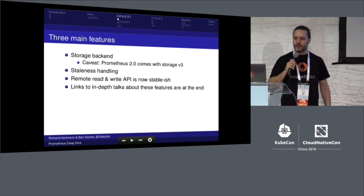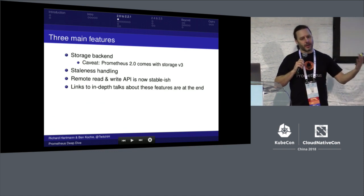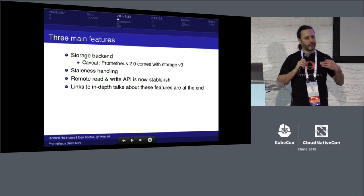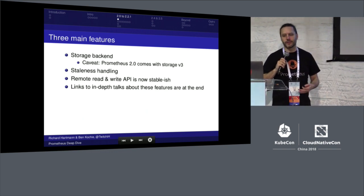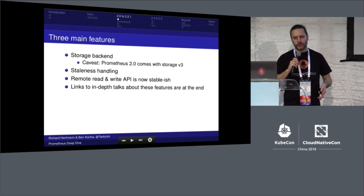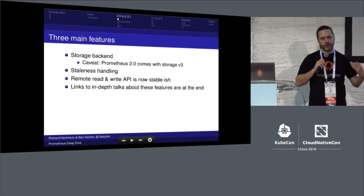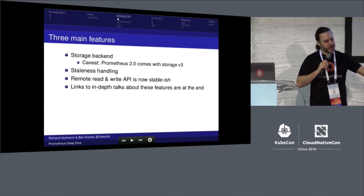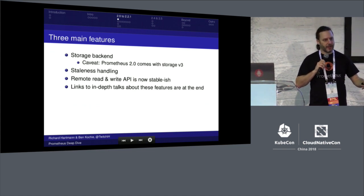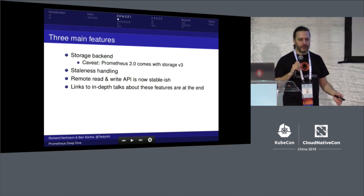Where are we at now with Prometheus? So we have the storage backend. About a year ago, we developed a new storage time series database to significantly reduce the overhead of running Prometheus from a compute resource perspective. And also it significantly improved the performance of Prometheus when you're running Kubernetes clusters, where you're launching and creating and destroying pods continuously. So if you've got a CI pipeline, the old Prometheus had lots of problems with that. We also improved staleness handling.